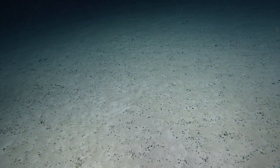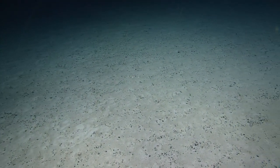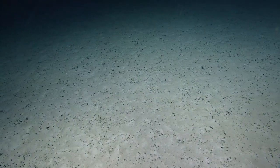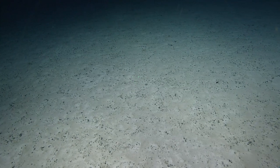Or it's 1.6 miles below. So that one always, I feel like for me, has the most impact. Hearing it in terms of miles, it's really, really far down.